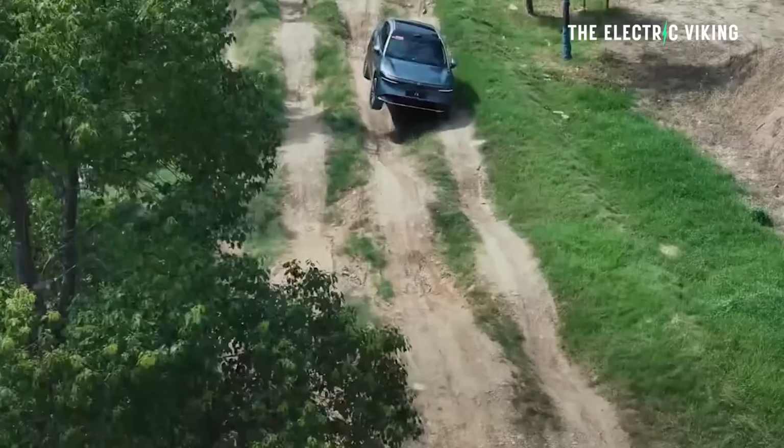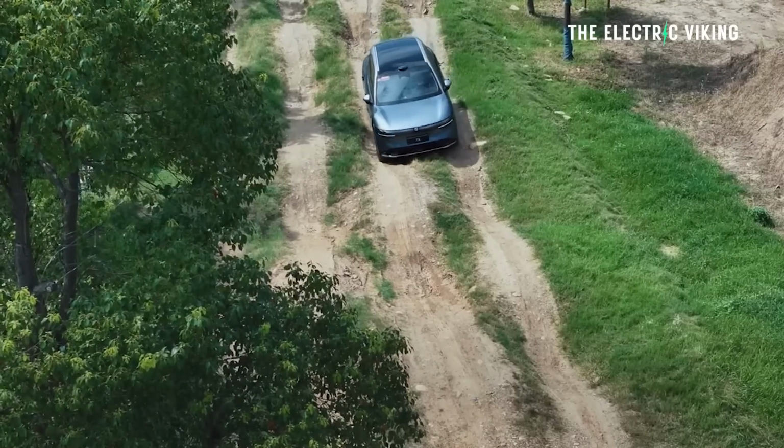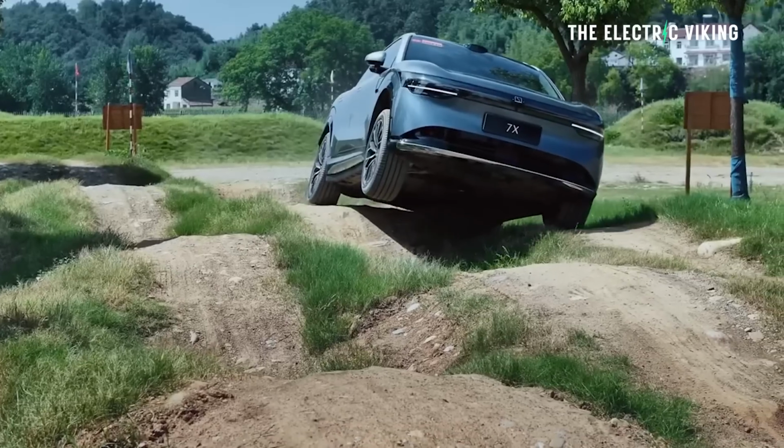So I think that price is actually really good. Between starting at 65 and topping out at around 90,000 Australian dollars is my estimate, when you compare it to the price elsewhere around the world for this car, and of course Tesla's Model Y as well.